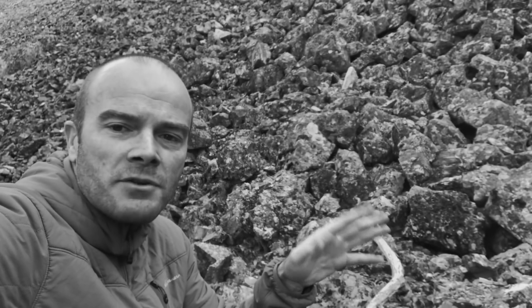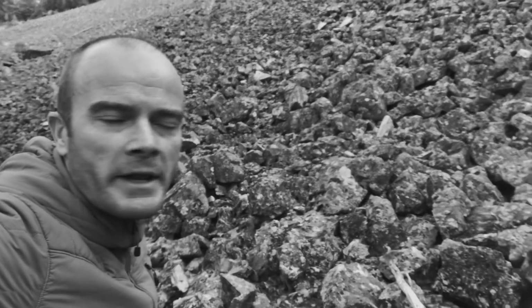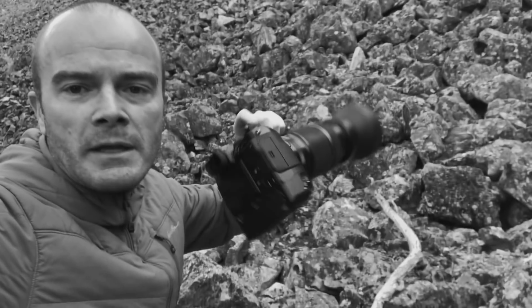Even though I'm not out doing photography, whenever I go anywhere, I throw a camera in the car with me. In this case, I brought my Fuji X-H1 with a 100 to 400 millimeter lens, and that's not the ideal lens. I'd love to have my 600 millimeter f4 out here because if I find a pika, they're very small. They're like this big and they're super cute.